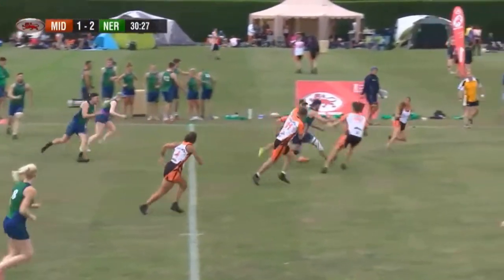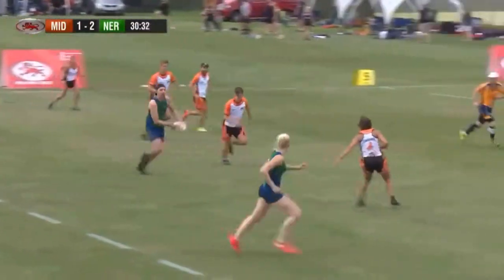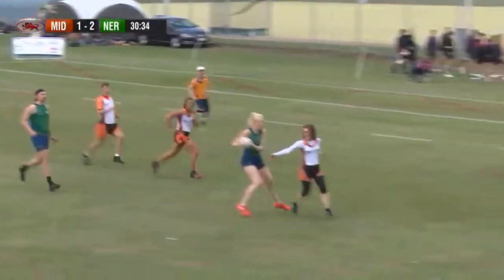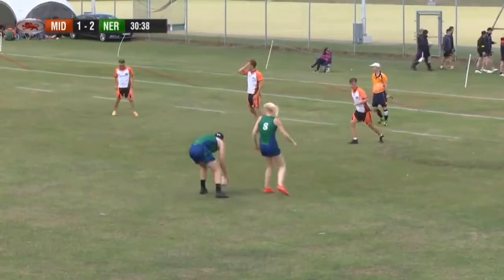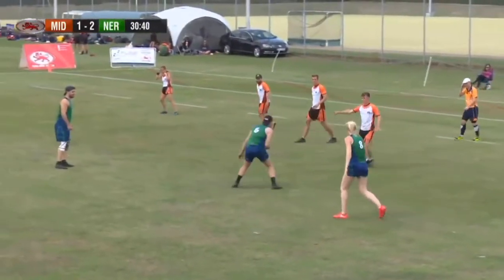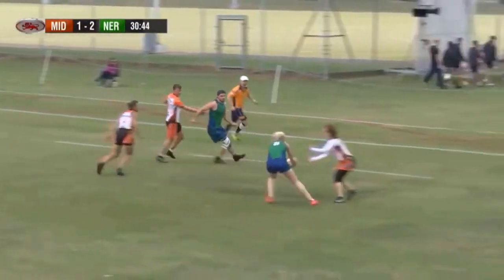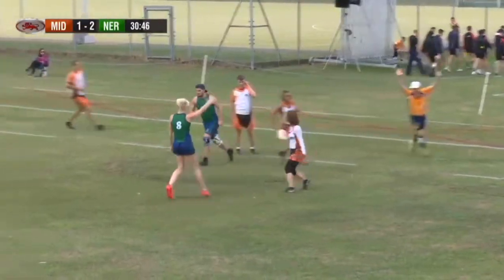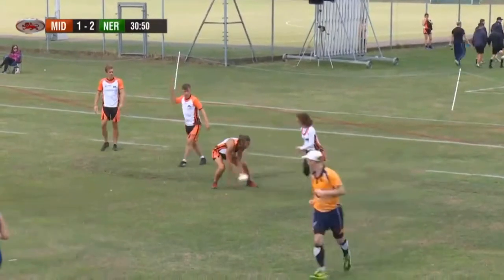Well, it started off in 2012, this competition. It was just a men's open and a women's open. Wasn't many teams in either. And now we've got 4 categories, pretty full in all of them. The game is constantly growing. Well, it's just a nice thing to be a part of, really.